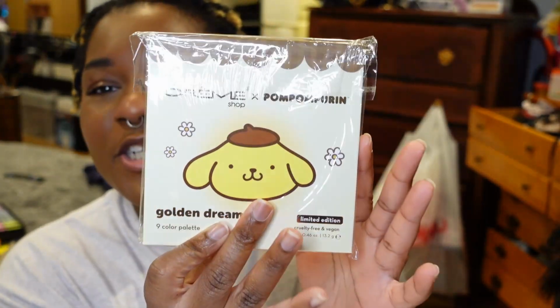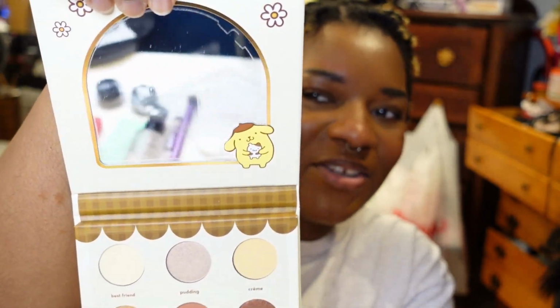And so I'm actually going to be trying a new palette to me. It is the limited edition Creme Shop and Pompompurin Palette. It is called Golden Dream. I have already looked in it. I have not done any swatches. It's just 9 shades. Okay, it's got a really cute mirror.